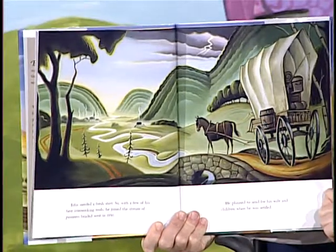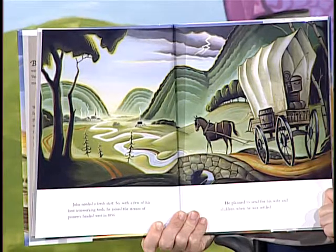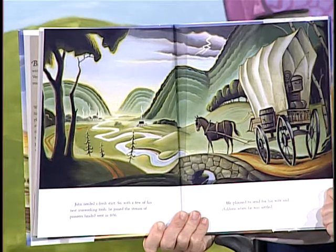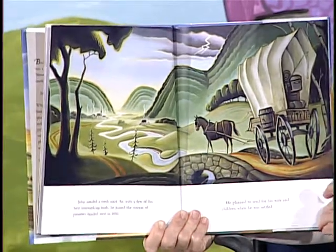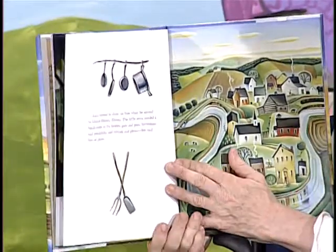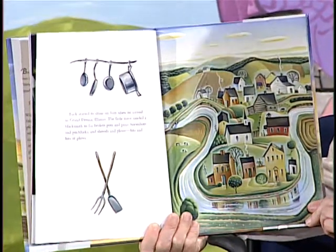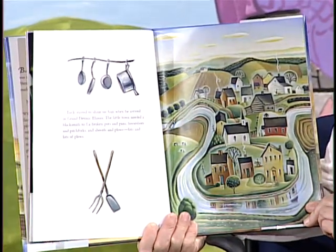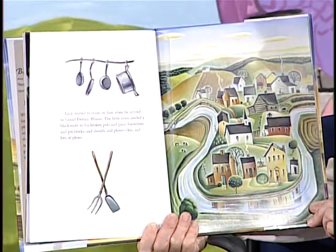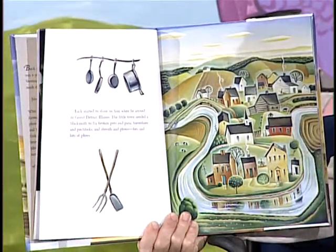John needed a fresh start, so with a few of his best ironworking tools, he joined the stream of pioneers headed west in 1836. He planned to send for his wife and children when he was settled. Luck started to shine on him when he arrived in Grand Detour, Illinois. The little town needed a blacksmith to fix broken pots and pans, horseshoes and pitchforks and shovels and plows, and lots of plows.